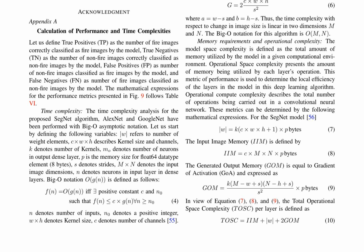The authors also discuss the memory requirements and operational complexity of the model, with mathematical expressions provided for model space complexity, operational space complexity, and operational compute complexity in equations 7 to 10. These equations enable the calculation of the total operational space complexity per layer, providing valuable insights into the model's computational requirements. A detailed calculation of performance and time complexities is provided in the appendix, offering a comprehensive understanding of the SegNet model's capabilities and limitations.